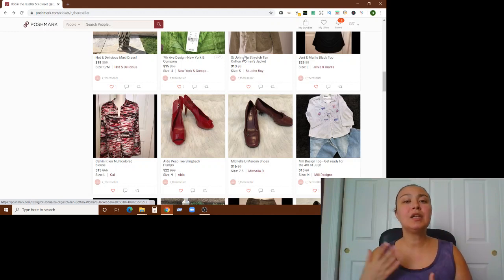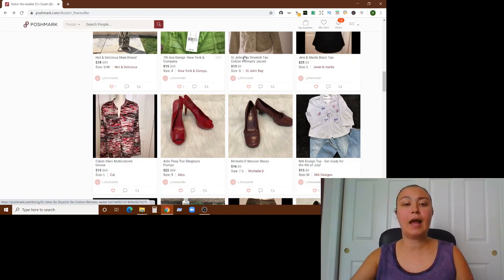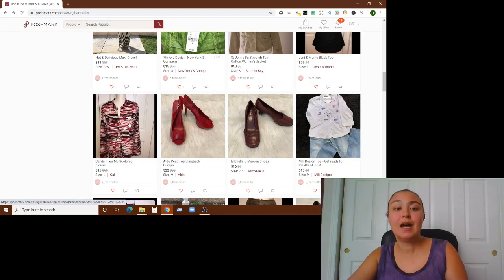I think bundling at this point is hard because you don't necessarily have enough things in the right sizes to make it bundleable for someone. Perhaps you've got a size 9 shoe and a size 7.5 shoe. So maybe someone is a size large and a size 9, and they could bundle those together and that would work.